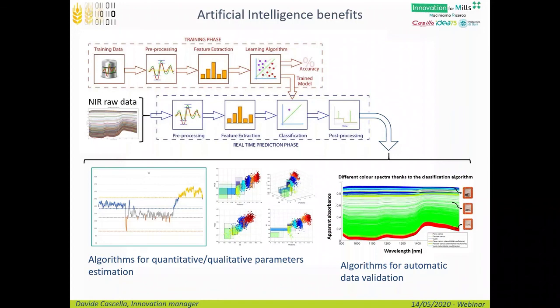We use artificial intelligence to develop an algorithm for automatic data validation. This is not about the prediction model. If you put a raw spectral curve in any model, regardless of how good or bad it is, it will get a parameter prediction. In this case, the validation is about how the probe is working in the plant.